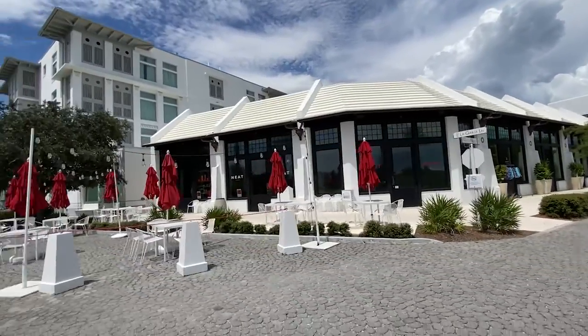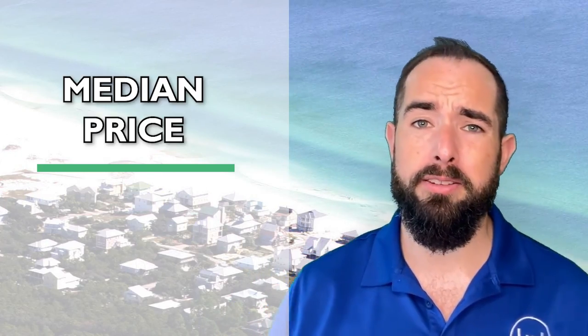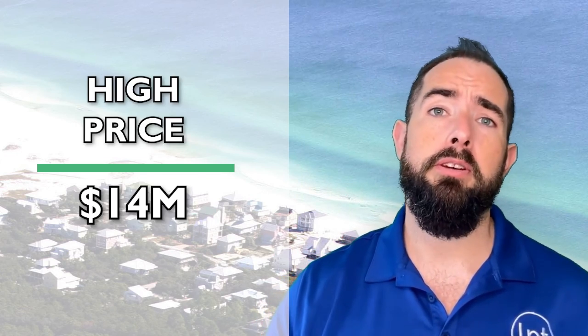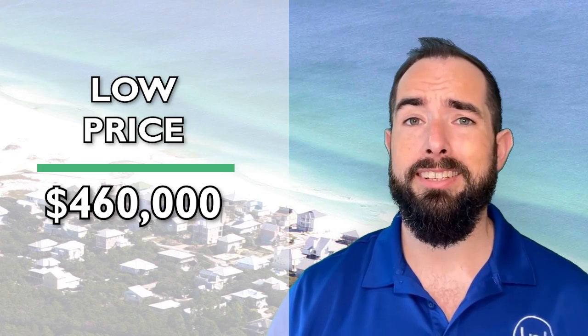What does that really mean? Cozy cottages with the options of the new restaurants, the high-end shopping boutiques, and really just a carefree environment. So if you're going here, let's grab our beach chair, sunscreen, and just hit the beach. Enjoy the day. If you decide to move into this community, our median price to purchase is 1.7 mil. Now that was a high all the way up to 14 mil and a low of 460,000. So there you go for the beach communities.